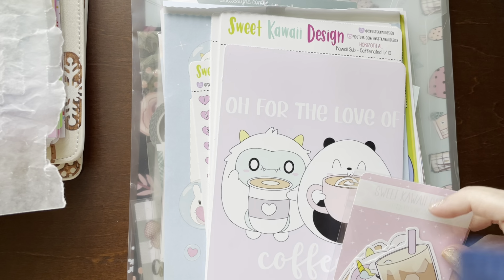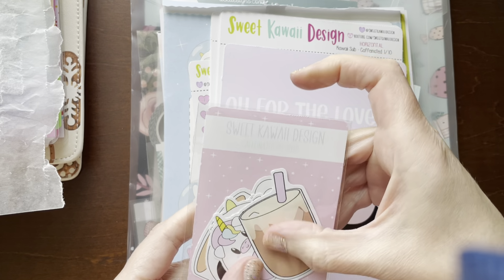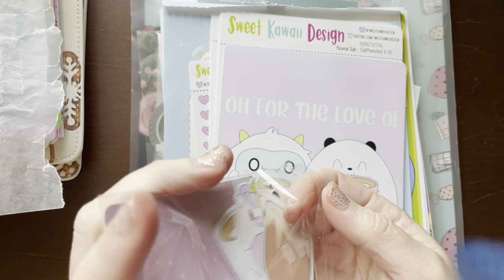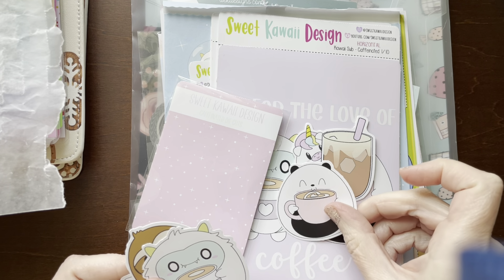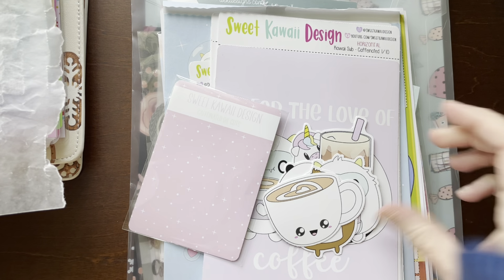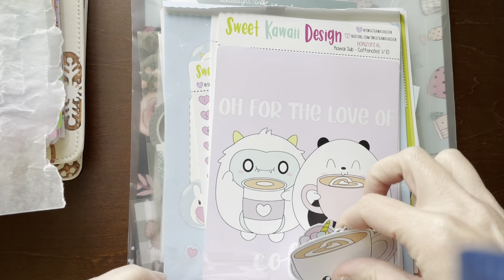Then I have my Sweet Kawaii Design Kawaii sub kit. So this is the monthly sub kit. The freebie this month was these little coffee themed die cuts. So you've got, I think Peggy is the unicorn with her iced coffee, and then Poe, and then Frank and Simon, and then this cute little coffee cup. So those are super cute. So that was the freebie for this month.